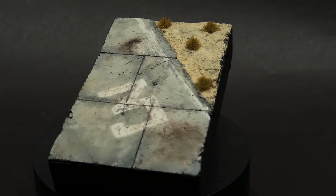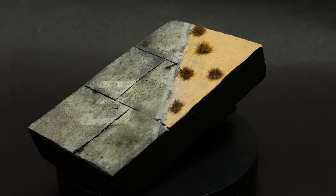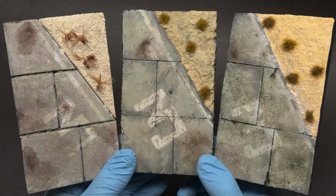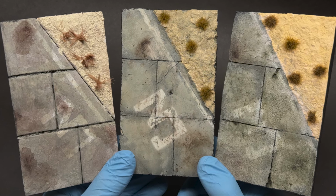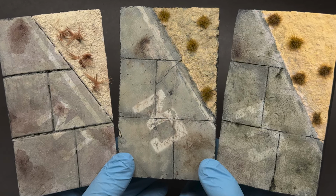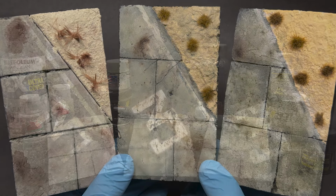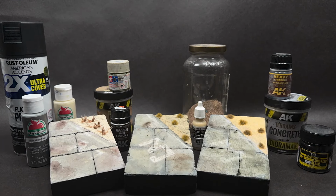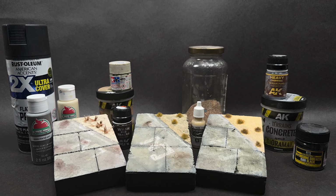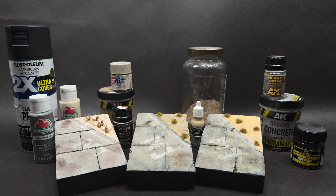But to answer my question at the beginning of the video, yes, some of these things do make sense to buy, like static grass, some of the paints. There's definitely a step up when you go from the Apple Barrel cheap paints to the nicer Vallejo or third gen AK paints.